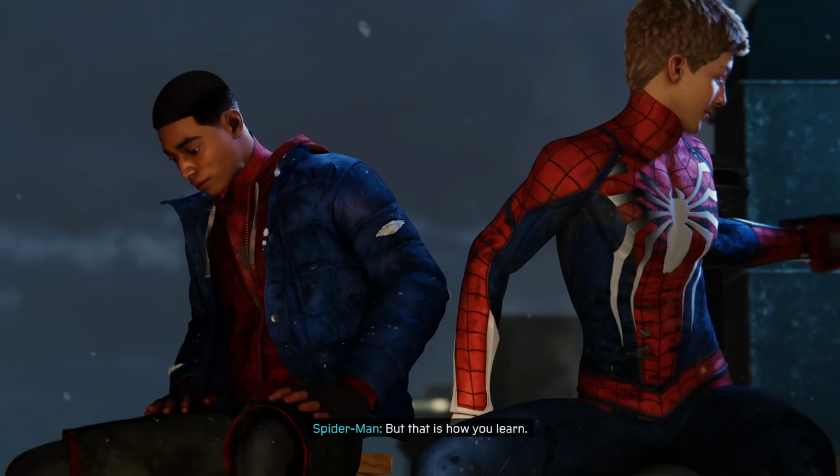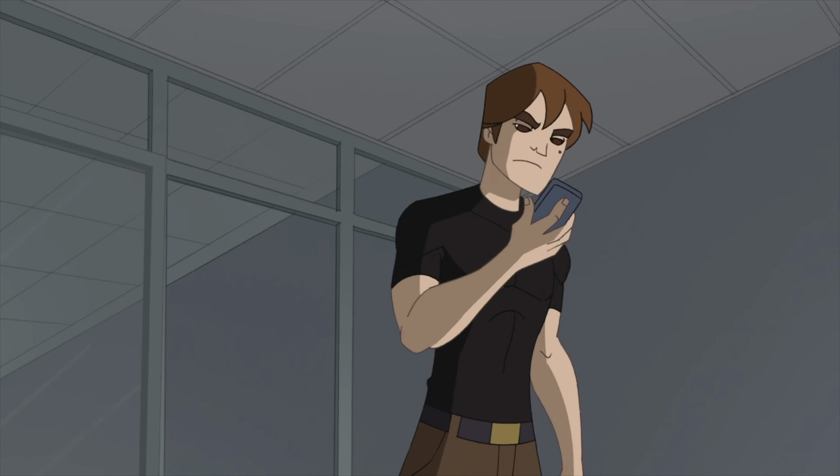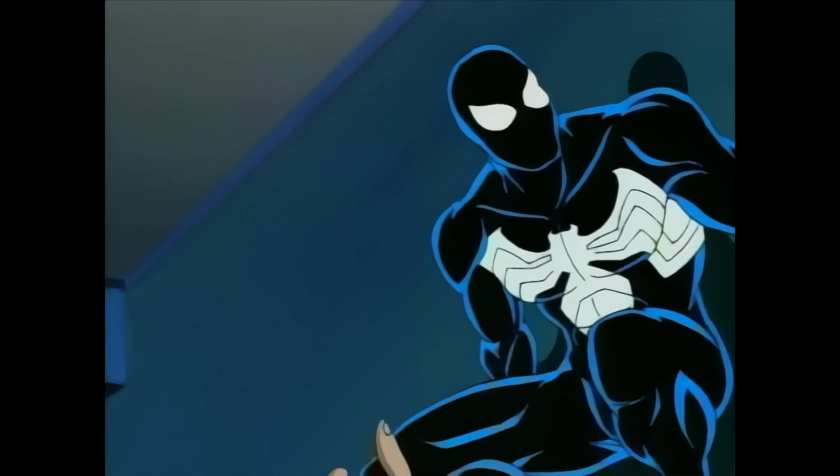Especially now that we've seen how he talks to Miles in Miles' solo game, we can really see a difference in how the black suit's affecting him. Yuri is playing it so well, and it's always fun to see how different Spidey actors handle the symbiote. In Spectacular, it was very cold and menacing. This is very harsh and direct. And the 90s animated series played up the classic evil factor.